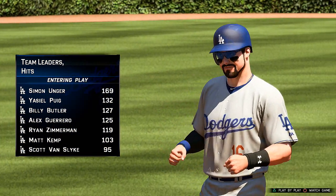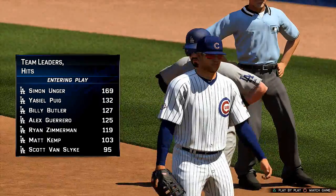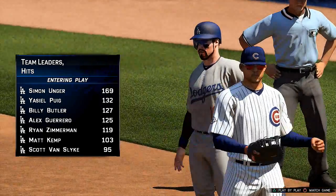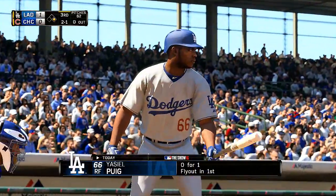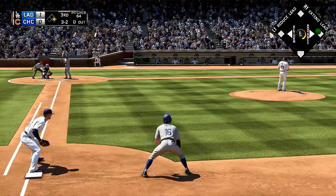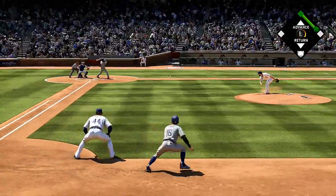So there you see, entering today's play, Simon Unger leads the hits category for this Dodgers ball club this season. Definitely way ahead of Puig there. You think Puig would be the top hitter, but he strikes out a lot more than he gets on board. So Puig has a full count here.